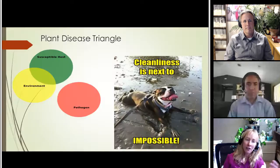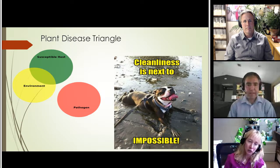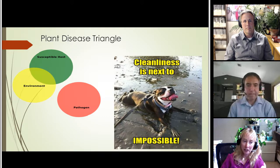So our next aspect about trying to deal with the disease triangle is actually trying to manage the environment. And this comes down to cleanliness, which is actually a huge challenge. Cleanliness is next to impossible. It doesn't mean we give up. We just have to recognize that there's only so much we can do because of this pathogen.